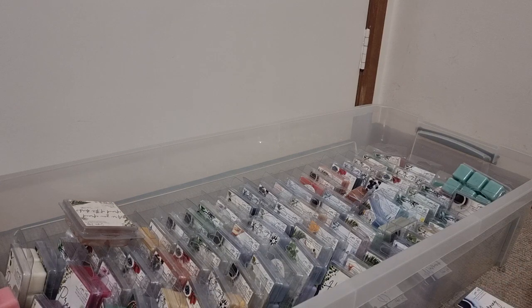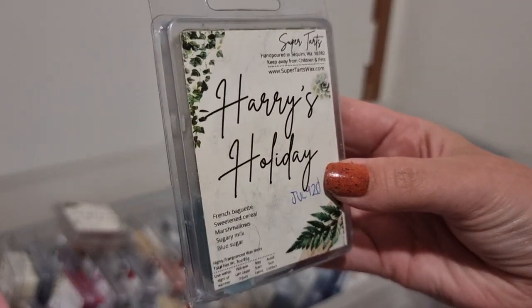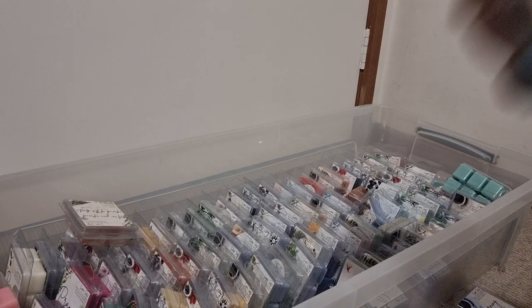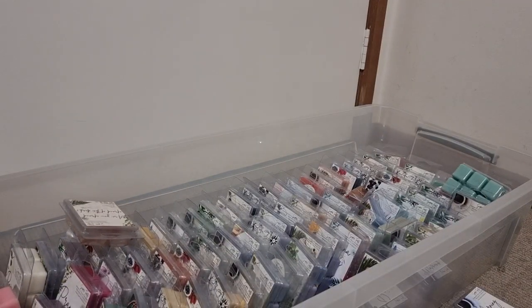It's got vanilla bean cookies, pumpkin pecan waffles, and lavender cream. That's all right. Harry's Holiday, so French Baguette, sweetened cereals, marshmallow, sugary milk, blue sugar. Love that one. I think I've got more on the way of that. So that one goes with the fresh, I think it's just earthy masculine, these labels. I can't remember.